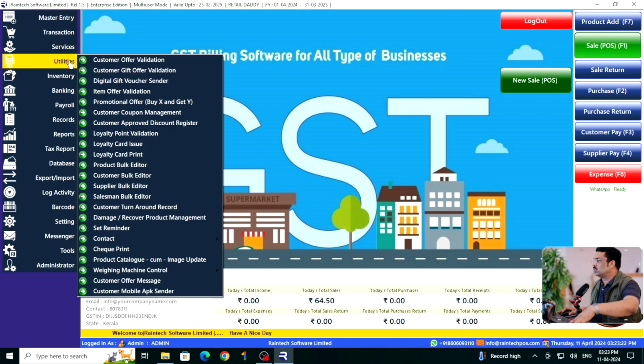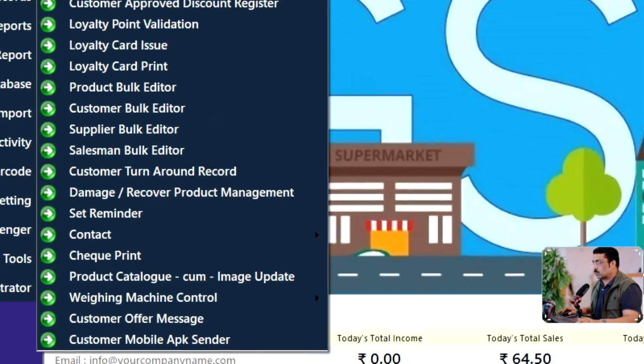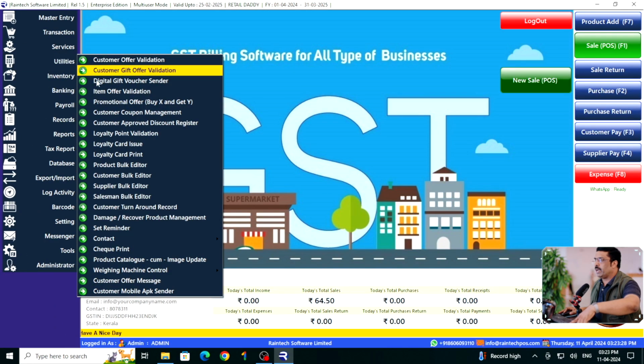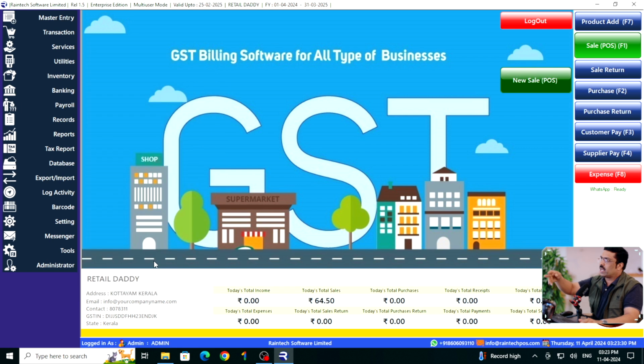And again, we are going to some marketing features, because marketing is also important in retail business. Let me show you something. First of all, let me show you the artificial intelligence technology which we implemented with this software. So let me go to the utility over here, and here product catalog image update.